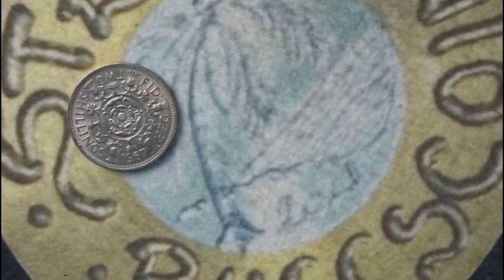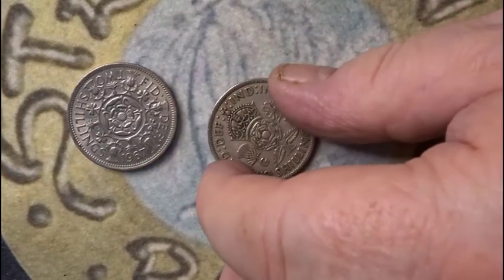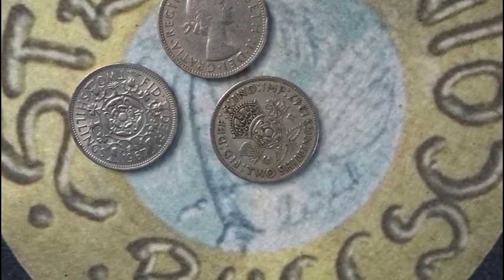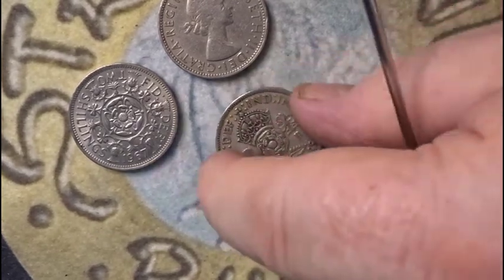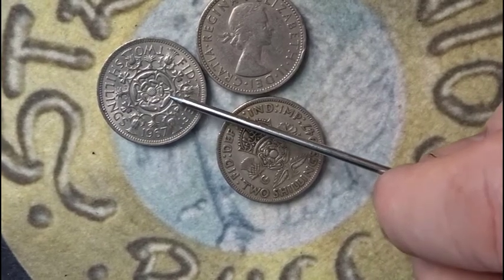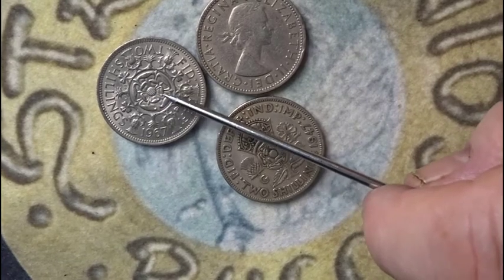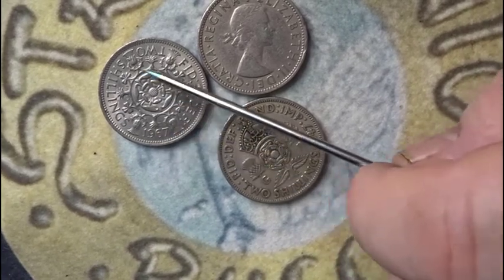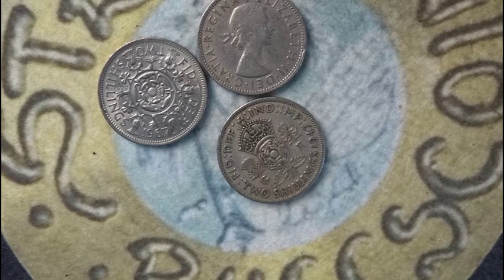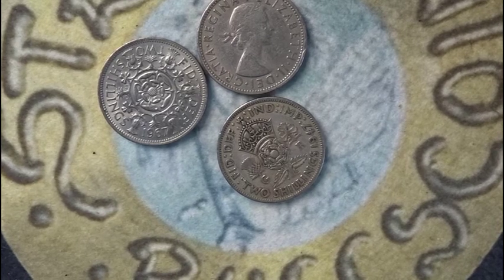Next I have three coins. One is from 1957. One is from 1947. And the last one is from 1960. Now the top two are both Elizabeth II's coins. There you have the portrait, and there you have the circle, a central circle which has the Tudor rose in it. Then all the way around has the flowers of the other three nations, which is the leek of Wales, the thistle of Scotland, and the clover leaf of Ireland, or Ulster.